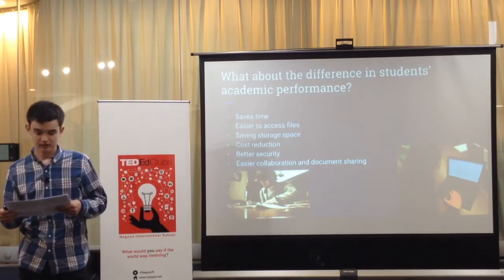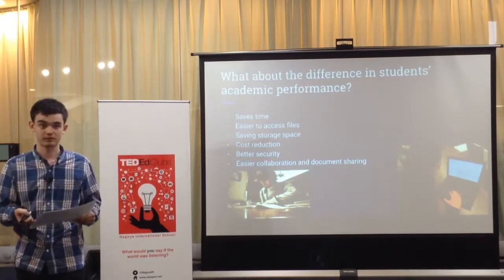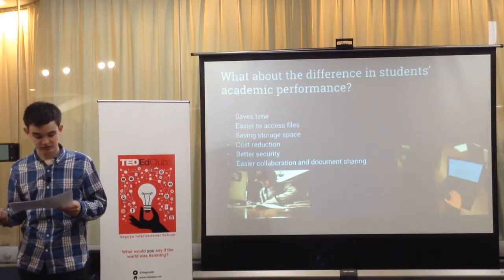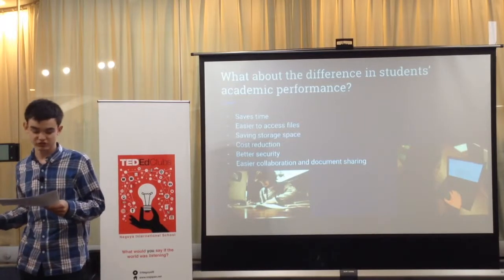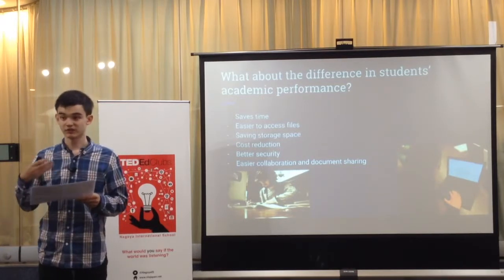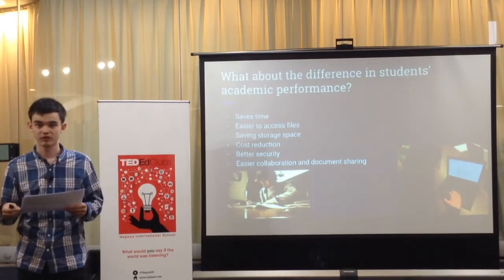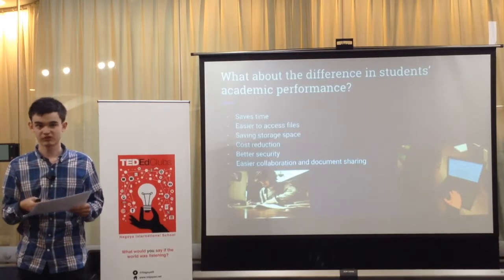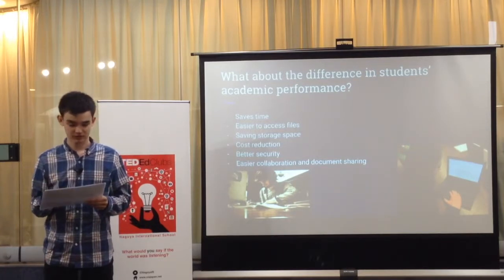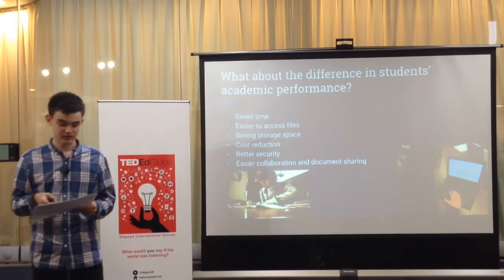So now I'd like to talk about the students' academic performance. That's the most important part as we replace papers with technology. One of the factors is saving time. Easier access to files translates into organization skills. Saving storage space is also related to organization skills. Then there's cost reduction in printing papers and buying new ink, and better security for teachers and students so that they can protect students' personal information such as grades and other academic documents. And it's easier to collaborate and share documents.